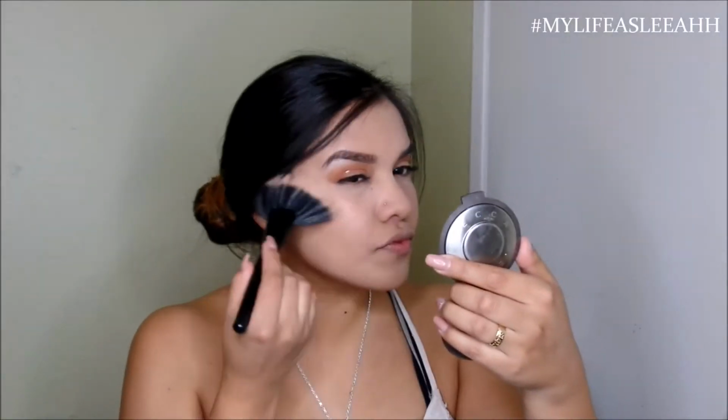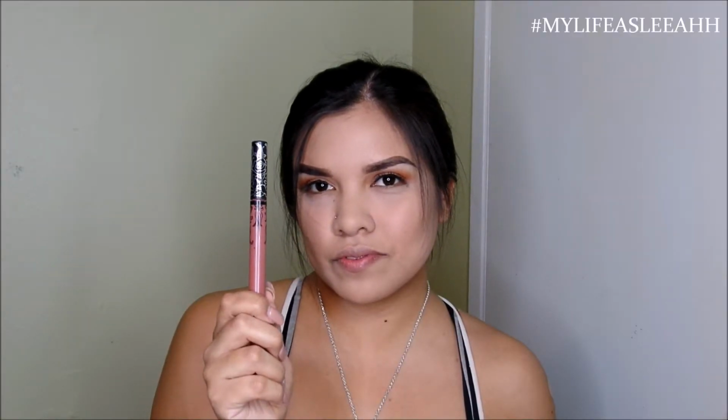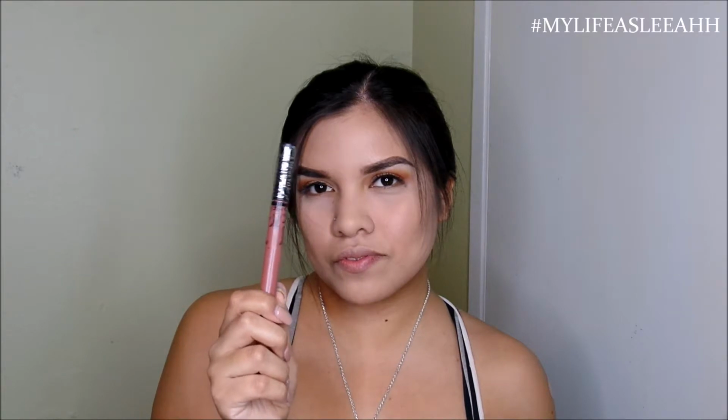Going in with my highlighter by Becca. I don't know what this one is called. It's called Opal. That's how you pronounce it. I usually don't add too much highlighter, but when it's like a special night, go ahead, girl.